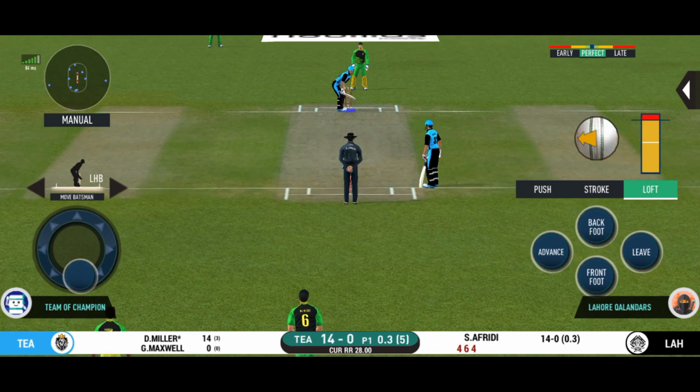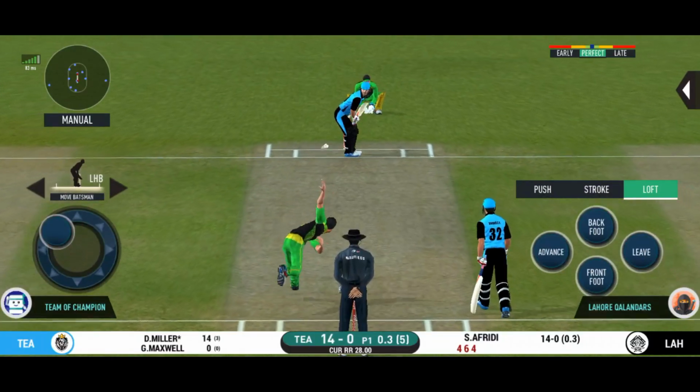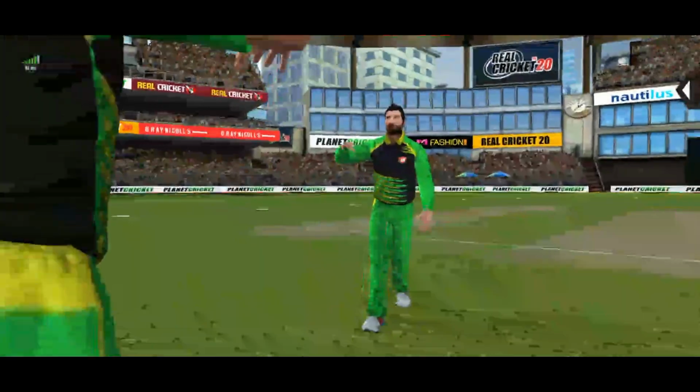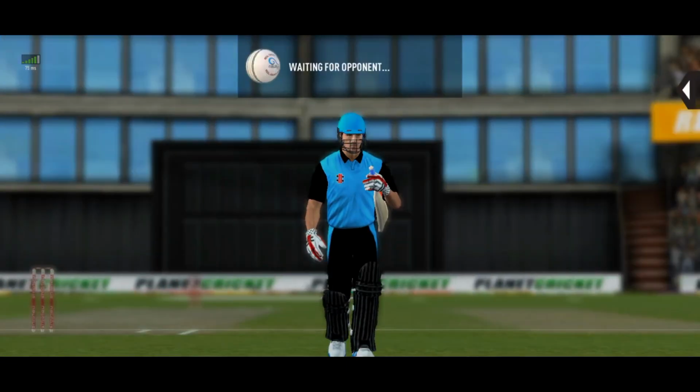He seems to have carried his form from the last match. Gone straight into the hands of the fielder. He is taking a long walk towards the pavilion.